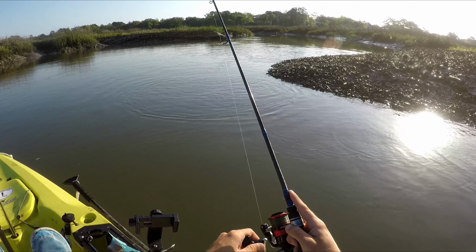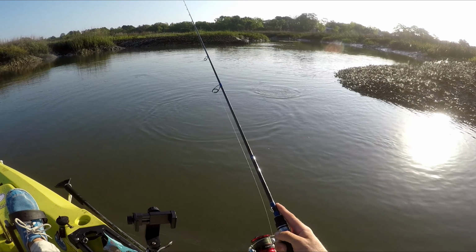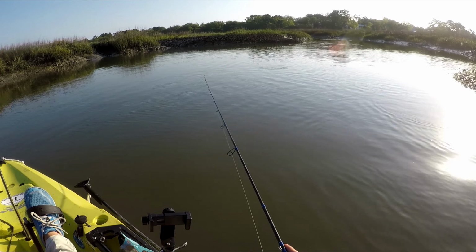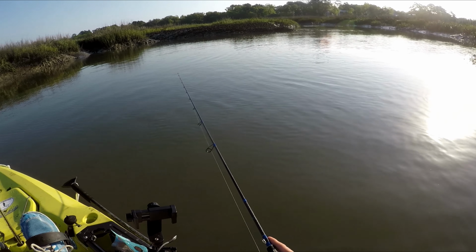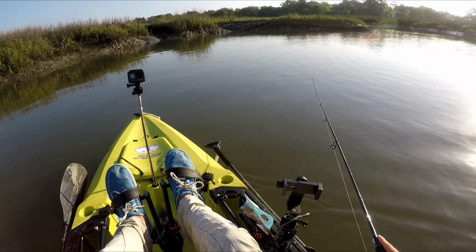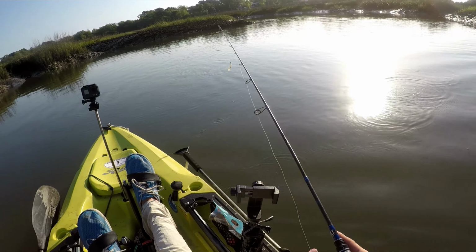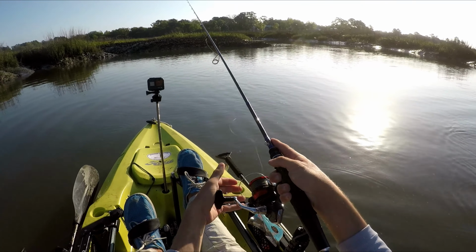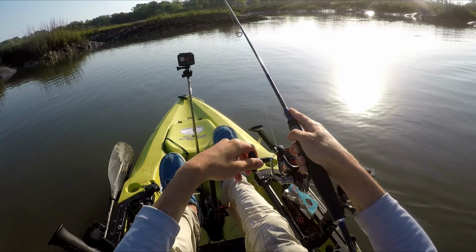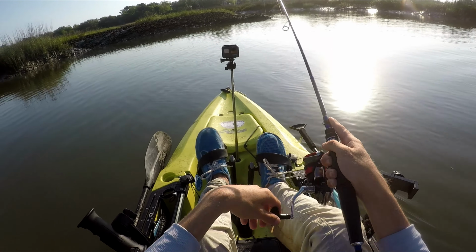Now we have an issue. This is usually where the redfish start showing up. But I have very limited time in here. I'm definitely seeing movement that indicates redfish. So I have to take my time to actually catch them, but I don't have a lot of time, because I could get stuck in here with this outgoing tide. And I obviously don't want to do that. Especially if these fish aren't biting.